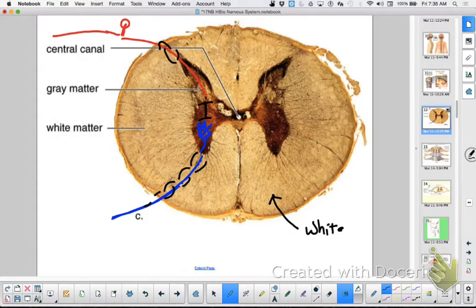And the more synapses you have, possibly the better processing, better thinking that you're doing. So you want gray matter, like in your brain. A lot of gray matter means lots of synapses, lots of connections. Okay? And again, this is on both sides. Sensory neurons come in the back.